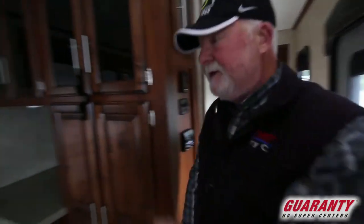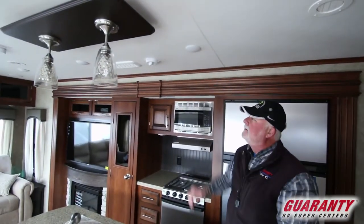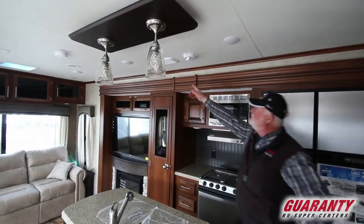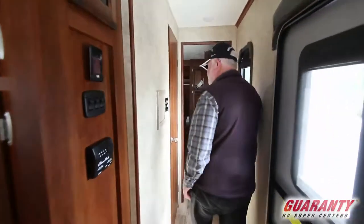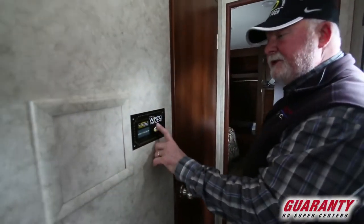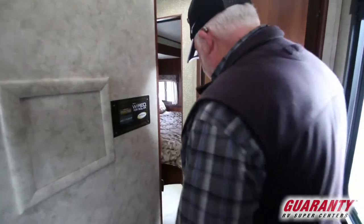And I missed a TV antenna right up here. Nice lights up above. These are your returns for your air conditioning. This is wired for solar. It doesn't have solar installed, but it'd be real easy to put one in with it all wired if you so desire. Very nice bathroom.